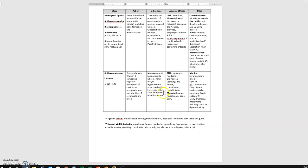It does stimulate new bone formation, and can have many side effects including muscle and bone pain, constipation. It will leave a metallic taste in the mouth often. So patients who take these drugs also have GI side effects. You need to monitor the calcium levels, look for signs of vitamin D intoxication, and keep the dietary calcium consistent to avoid a sudden increase in calcium levels in the blood. There are many drug-drug interactions, including digitoxicity.